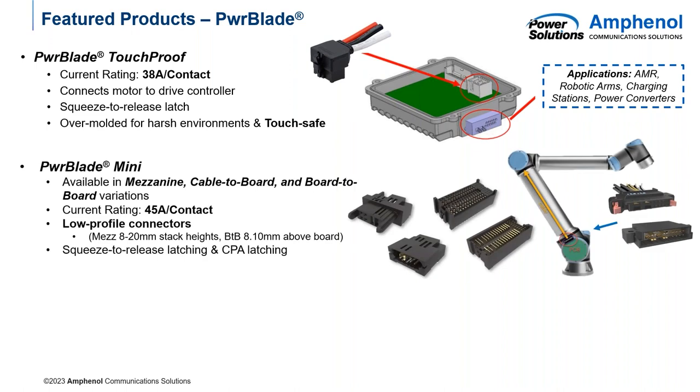PowerBlade Mini is a newer product for us that we are very excited to promote into robotics markets. It's available in three different configurations, one of them being mezzanine, also cable to board and board to board variations. All of them are rated for 45 amps per power contact, and they are a very low profile power connector. So the mezzanine is rated for 8 to 20 millimeter stack heights, and it's tooled in 1 millimeter increments, whereas the board to board versions are 8.1 millimeters height above board.